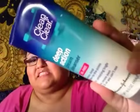This is the Clean and Clear Deep Action Cream Cleanser. It's oil-free. It cleans deep down to the pore with a cool, refreshing tingle. Deep cleans even dirt and oil you can't see. This stuff has saved my skin. I love this stuff. I have gone through like three or four tubes already. I swear by this stuff, it leaves your skin feeling clean. I use it every morning and every night.